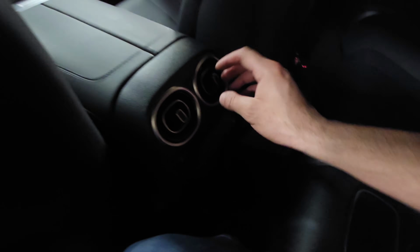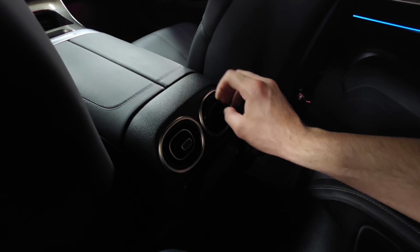Another compartment back here even has ventilated vents which you can open and close. And it's hard to tell, but there is a USB-C port down here, which feels to be 2 USB-C ports. There we go, you can kind of see it better now.